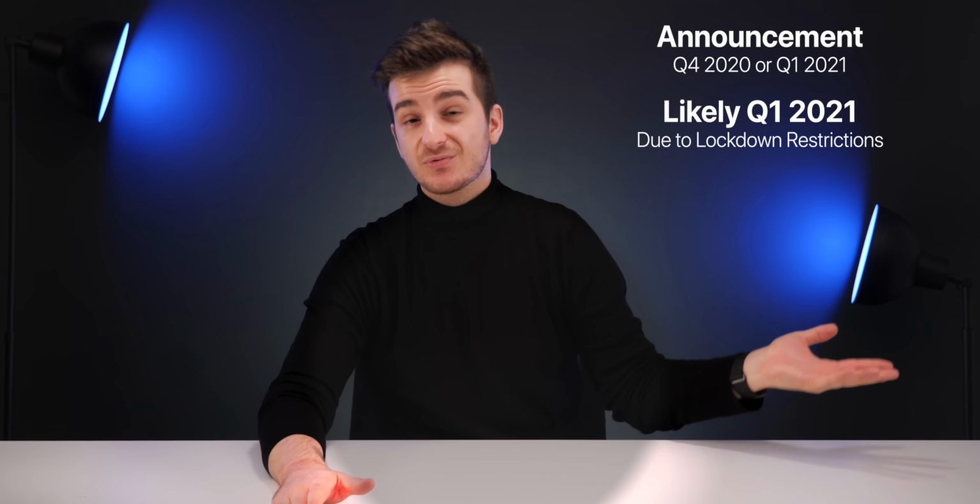Thank you, Johnny Ive. Jon said that he even saw a video of a prototype that looked like a plastic unit. It was an early prototype. This will likely be improved, the design of it, and even changed until the release date, which according to Jon would be Q4 2020 or Q1 2021, at least when it comes to the announcement. Likely Q1 2021 because of the current lockdown restrictions.